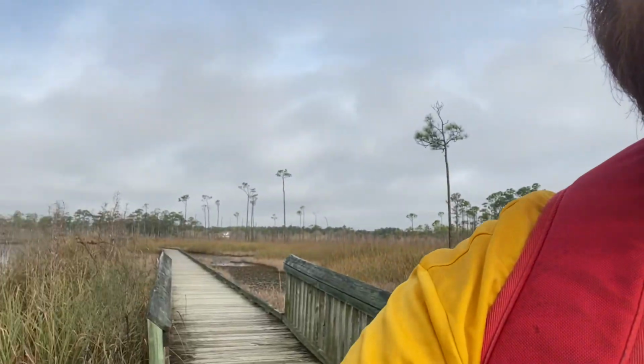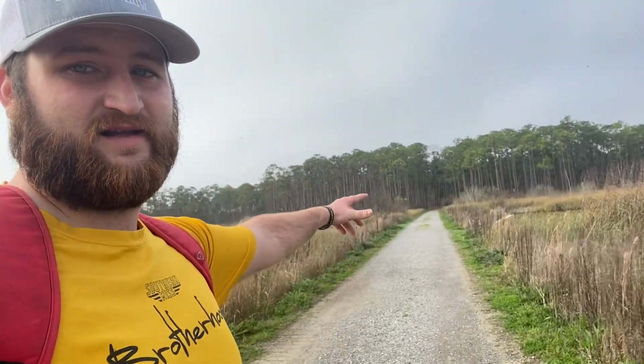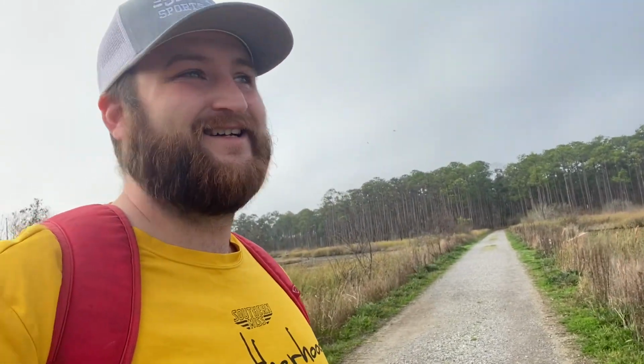I don't like taking the boardwalk until I'm on my way back, and that's why I start strictly on the gravel, just to get out there into the woods, out of the marshland, right? Most people start with the boardwalk and come here and then just go back to the car that way, or rewalk the boardwalk back to the car. But we're going that way, to the very end of the point.